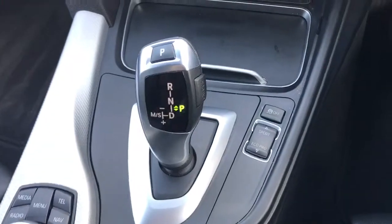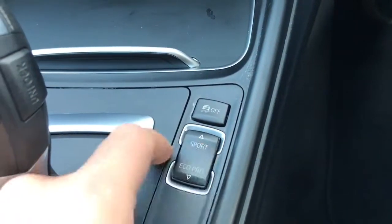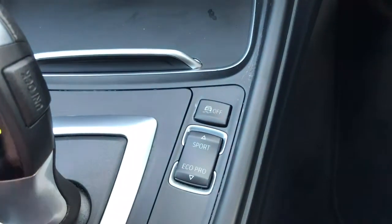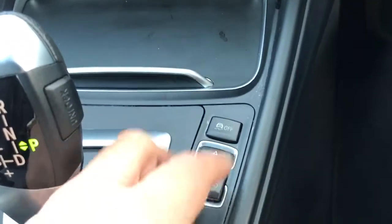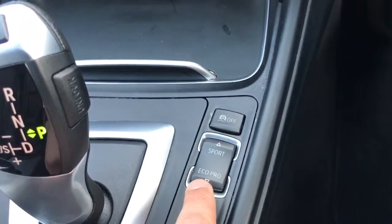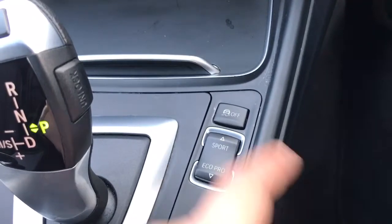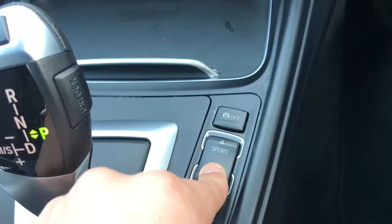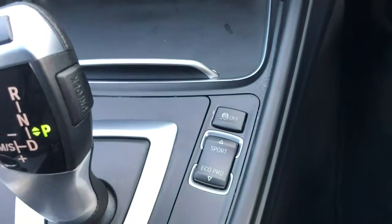The fully automatic gearbox. To the right hand side of that, there's a couple of different driver setups you can change. At the minute the car is in comfort mode, which is the kind of normal driving mode. If we hit sport, it will stiffen the car suspension slightly, make the steering slightly more responsive, and the accelerator pedal will react faster to what you do. And essentially, Eco Pro is the exact reverse of that. It makes the car a bit more docile.